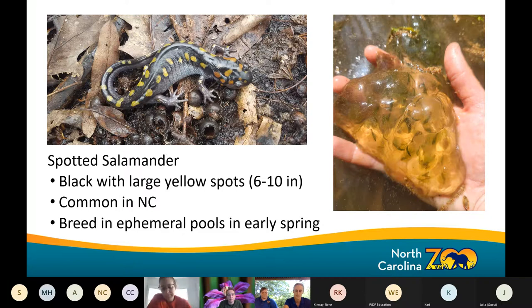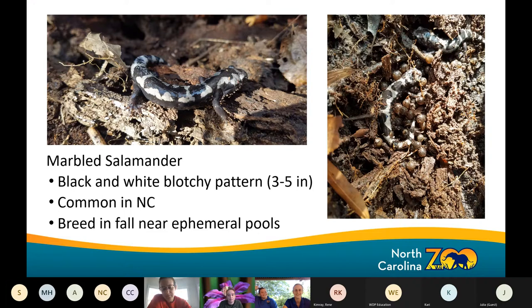All right, so the marbled salamander is another cool one that I like to work with. Like Leslie said, this one is our state salamander, and it occurs throughout the entire state. Like the spotted salamander, it is also pretty specific about the time when they come out and when they breed, but this one actually breeds in fall rather than spring. They're black and white, with a blotchy, mottled pattern like that, and a little bit smaller than the spotted salamander.